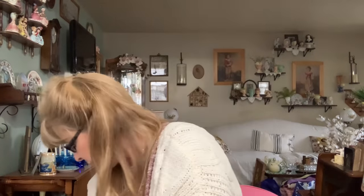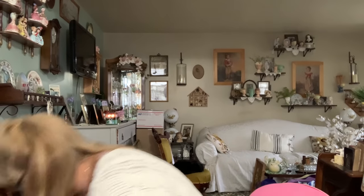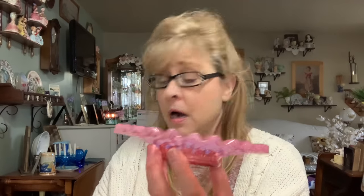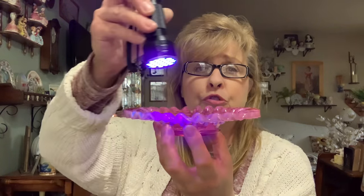Oh my gosh. Got this beautiful cranberry. This is Fenton as well. Look at that, with the hobnail. I'm sure that something went in here. You could put a pillar candle in here. It would be gorgeous. No glow, oh darn. I'm wondering if this actually went to a fairy lamp or something, but I'm not sure. It's beautiful nonetheless. It would make a gorgeous candle holder. So I grabbed that.